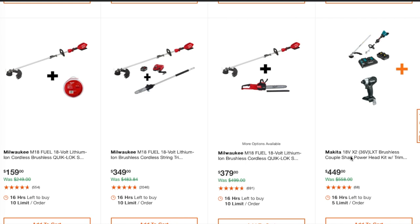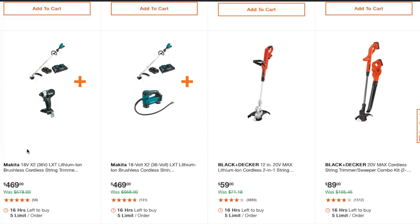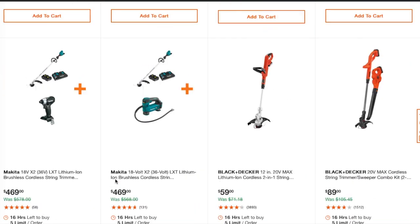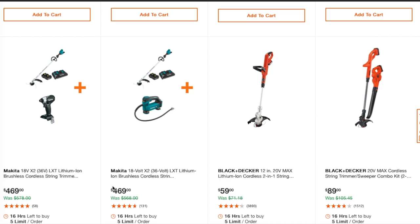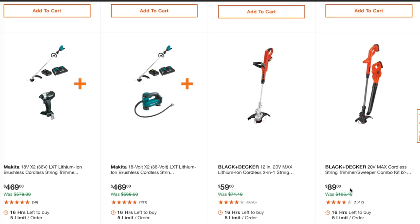$379. You get the 18 volt X2 36 volt brushless shaft, couple shaft head kit with trimmer. Plus you get an impact driver, looks like an impact driver, $449. It's the same thing. Yeah, it looks like the same thing. Might be different. You got the 18 volts, 36 volts lithium cordless string trimmer, and looks like an inflator for $469.